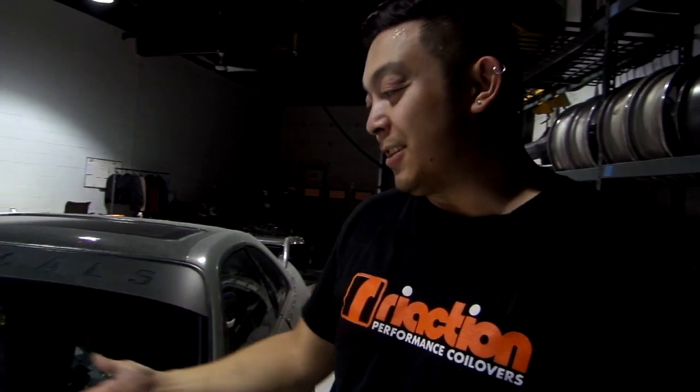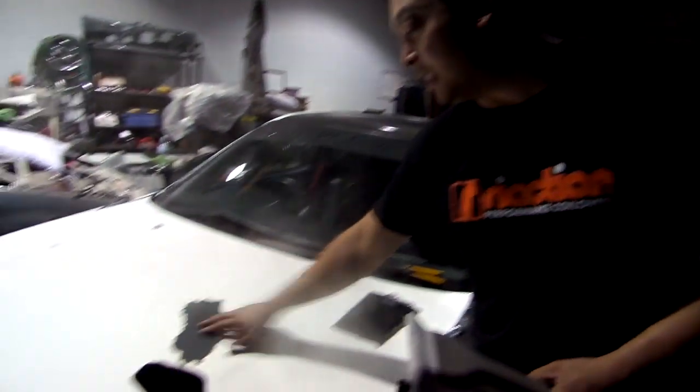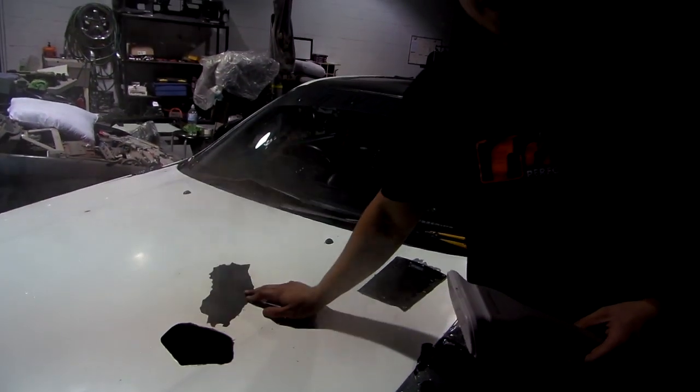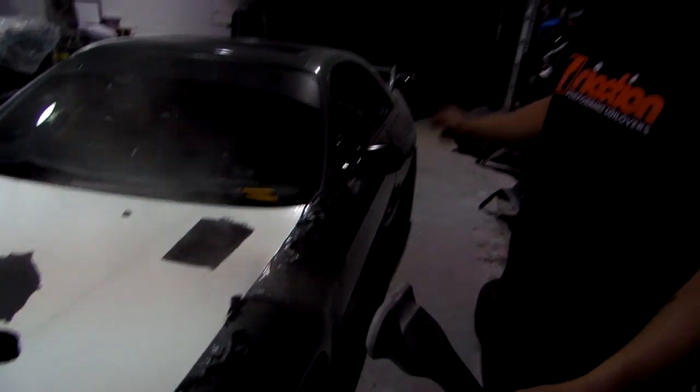Alright, so as you can see, this is a pretty tedious process. It took us about 25 minutes to unwrap the hood. Some of the parts on the hood didn't even come off. This is the part right above the turbo, so that's probably caked on there pretty good. But once we get to the fender and the door, you guys will see it comes off pretty easily.